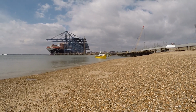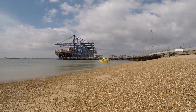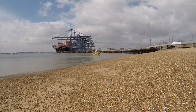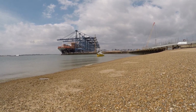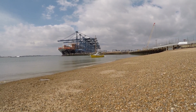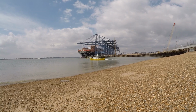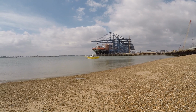There you go, they're off back out to Harwich. Harwichharbourferry.com. Use their website if you want to go for a trip on that one. That turns on a dime, doesn't it? I think that's got some sort of ducted pod on the back of that, which is highly steerable by the looks of it. Off they go.